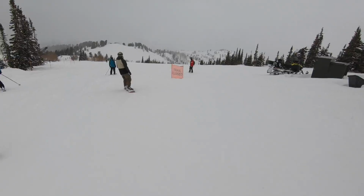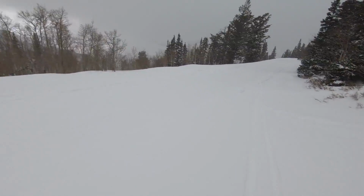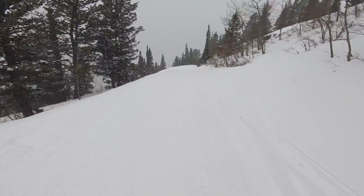We were hoping to hit a couple more of Powder's untouched trees, but we had to settle for a little bit of fresh powder on the green to get back to the parking lot. But after that roller coaster of the day, it was honestly just good to get out of there.